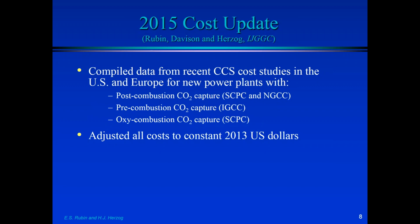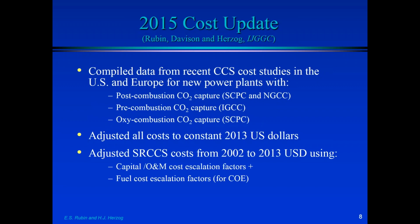We adjusted all the costs in these studies to 2013 dollars. We also went back to the special report and updated their cost estimates from 2002 dollars to 2013 dollars, and we used separate cost escalation factors for the capital and O&M cost and separate ones for fuel cost in the escalation. I'll show that in the next couple of slides. And finally, we compared these values to the more recent costs and saw how they compared.